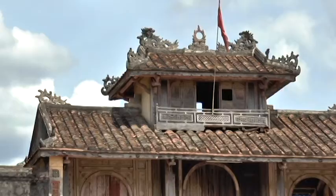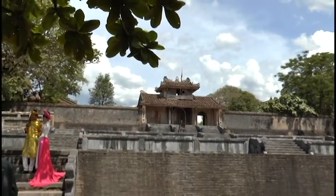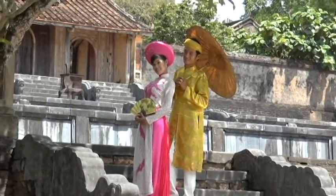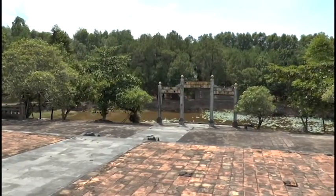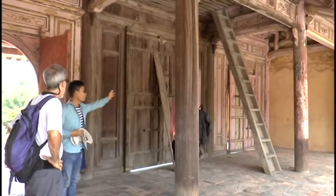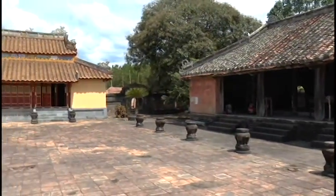This is one of the royal tombs of the Nguyen dynasty. A popular place for wedding photos. Dressed in traditional garb, this couple will probably be married next week. A view from the top of the steps before we enter the gate. Once inside, our guide tells us that this king died after ruling for only 7 years and wanted a simple tomb.